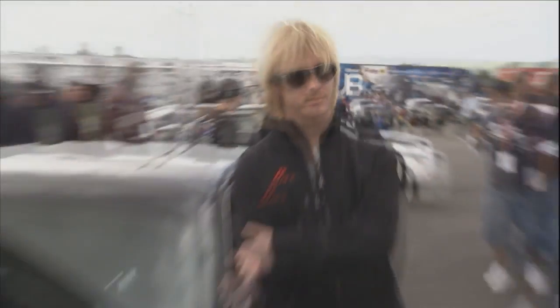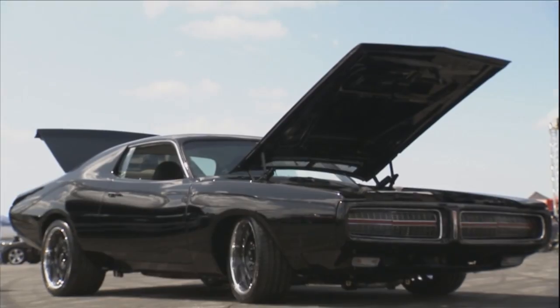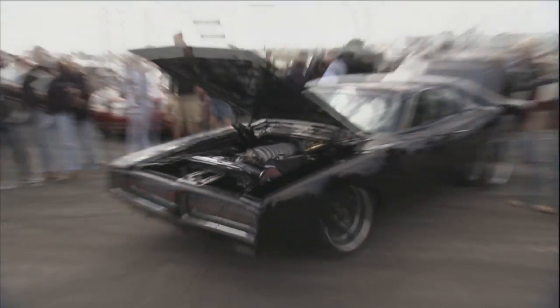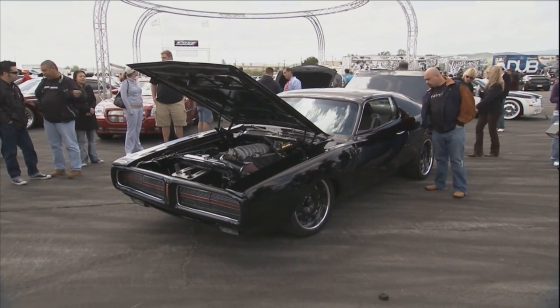We made it. Looks great. For true fans of those Chargers from the '70s, it doesn't get any better than this. It's a car that's long overdue to be done, and they just nailed it. Just looking to see that old school with the new school. I mean, that's what it's all about. It's where the future's at with the car.